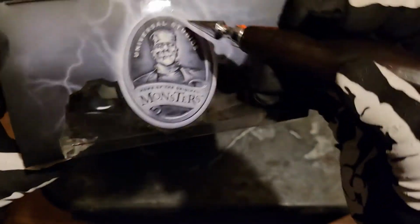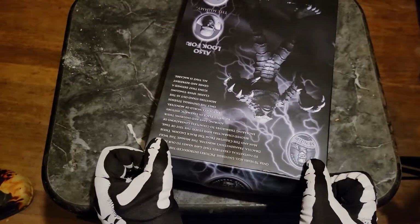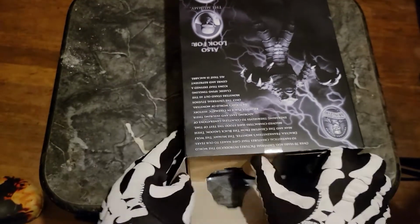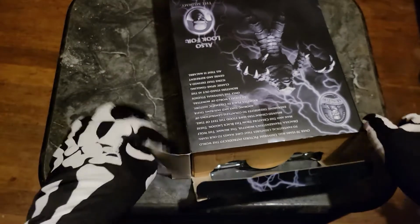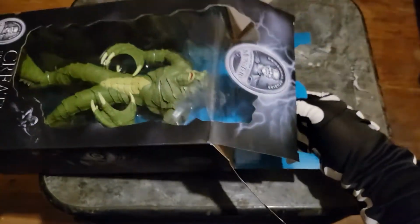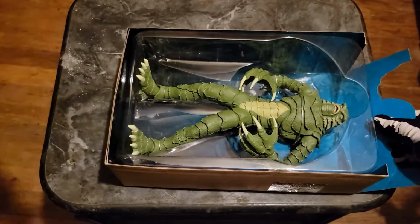Be careful. Careful with the box. These things are sometimes little. There you go. Well, that's pretty cool, because you pull this, and the whole thing comes off. There you go. Take that one there.